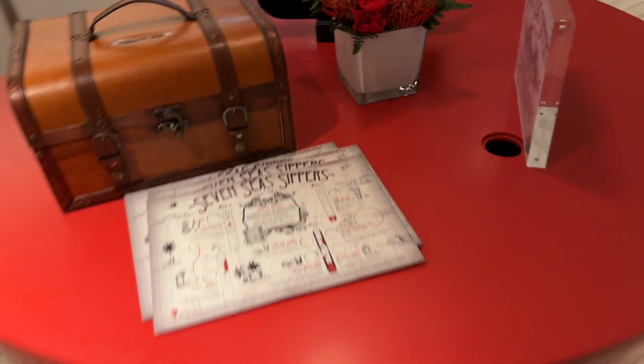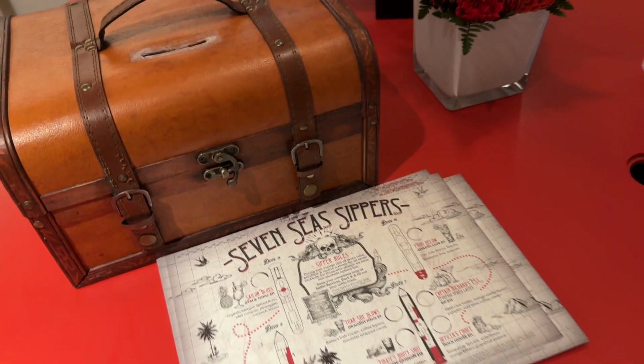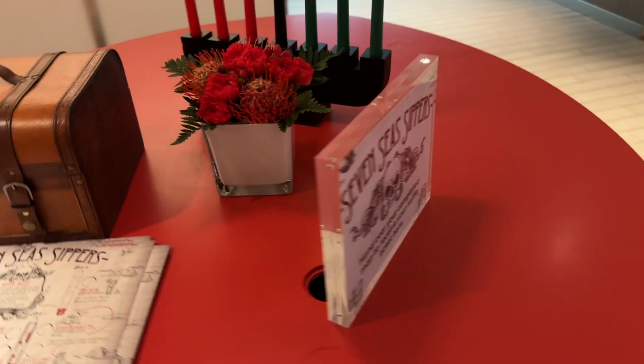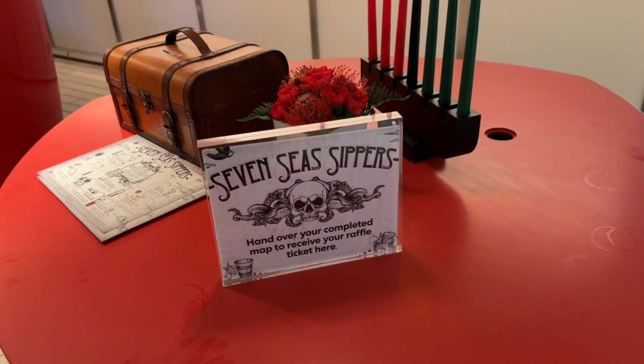I think when I did this earlier, I accidentally took it in cinematic mode, but this is the 7 Seas Sippers, so we're at Sailor Services. It's also Kwanzaa, 3rd day of Kwanzaa, but that's where you can pick it up, and then you get to be entered into the raffle, which I think is for a free cruise.